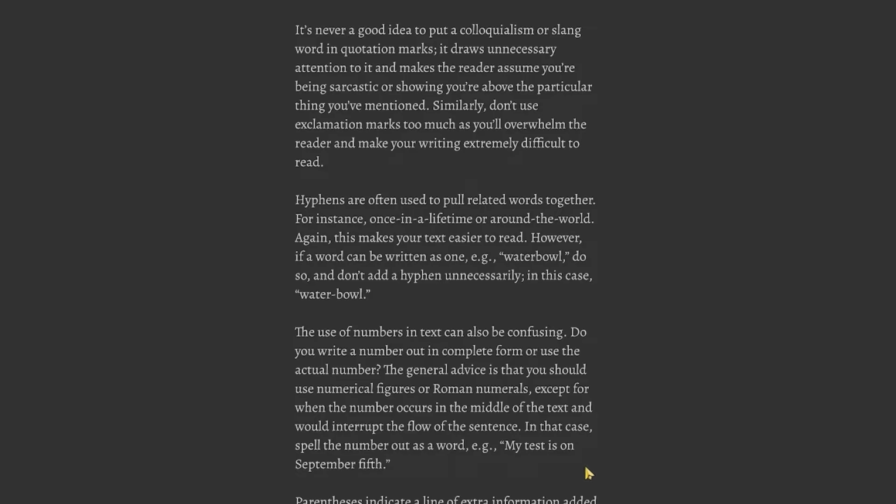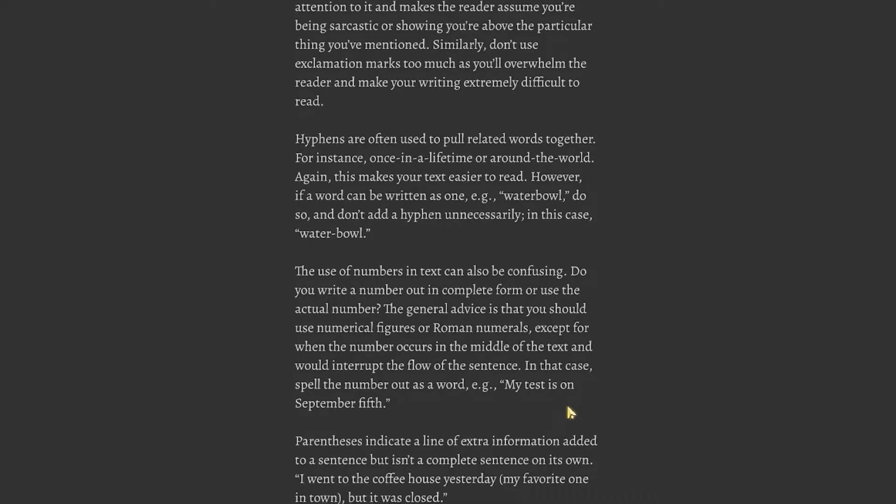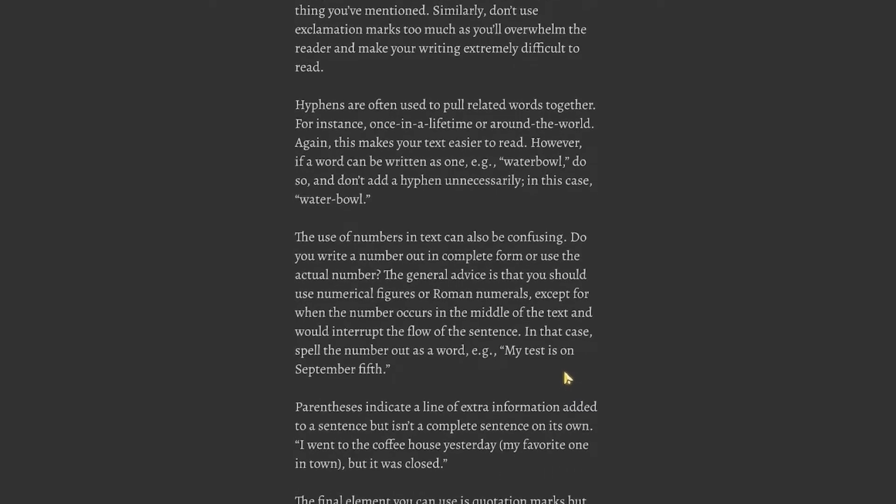For instance, once-in-a-lifetime or around-the-world. Again, this makes your text easier to read. However, if a word can be written as one, for example, water bowl, do so and don't add a hyphen unnecessarily, in this case, water-bowl.